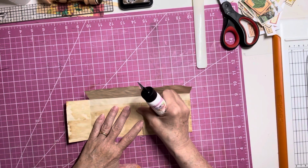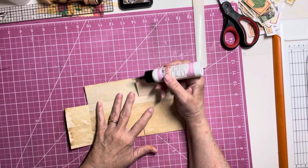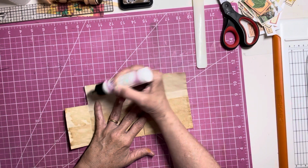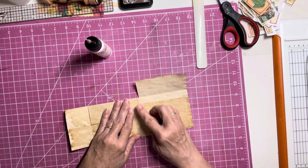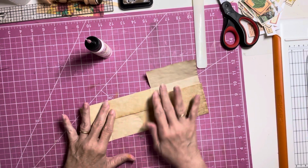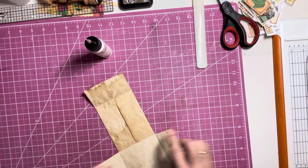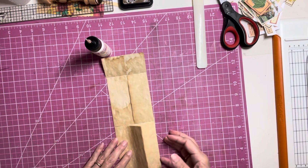Making sure you don't go over the fold lines. And then I'm going to just put two little strips of glue on either side and fold that down. And that will be my little tuck spot right here. And this will flop down, and this down here will be my secret writing space. So that will go like that.